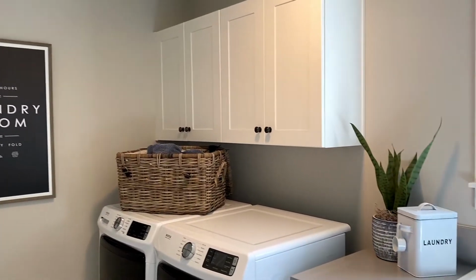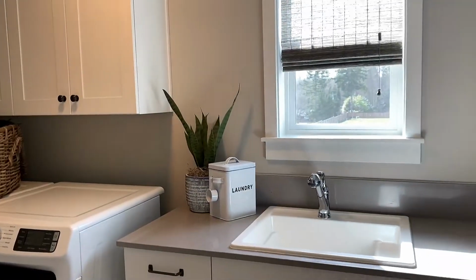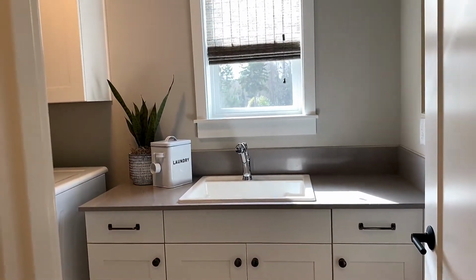While we're talking about kids and messes, that also means a lot of laundry. So let's head into the laundry room. In every floor plan I toured today, they all have these amazing sized laundry rooms. They all have enough space for cabinetry, washer, dryer, and a nice little sink station because that is so convenient.